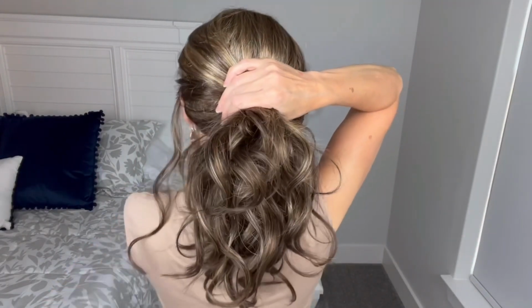I always think long, wavy, curly wigs look so pretty when they're up. So, you know, she'd be a good wig to style for updos and things like that if you want fancy hair for something, wedding, you know, some kind of an event.